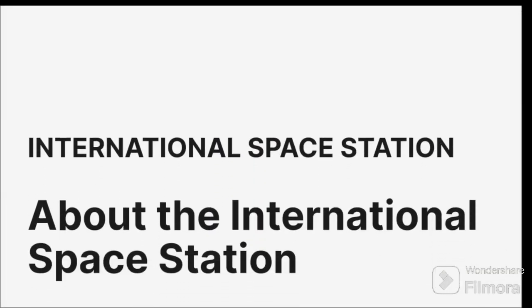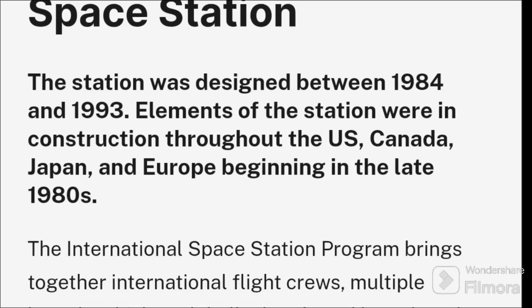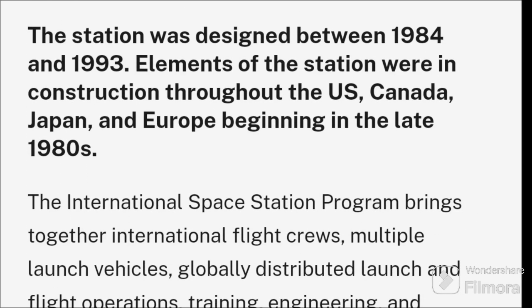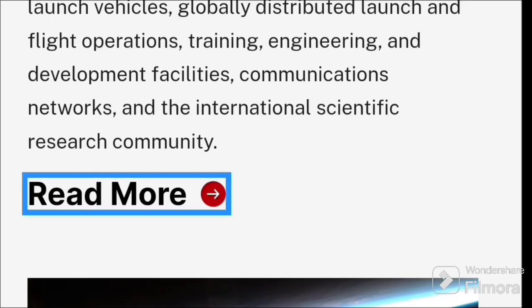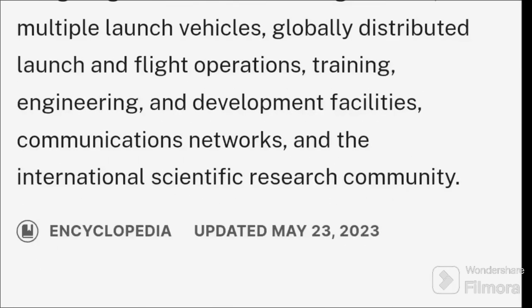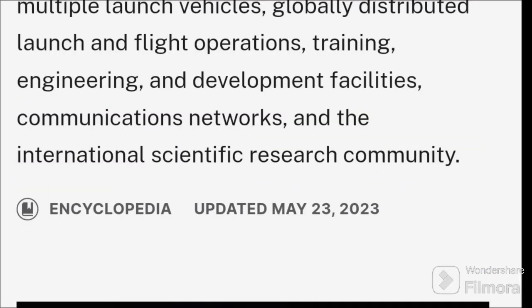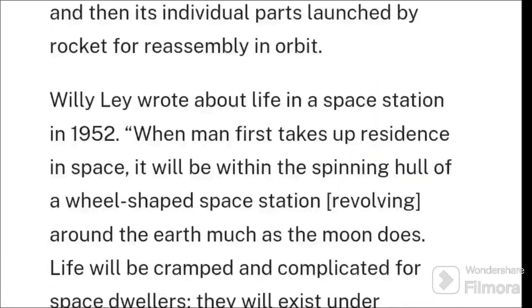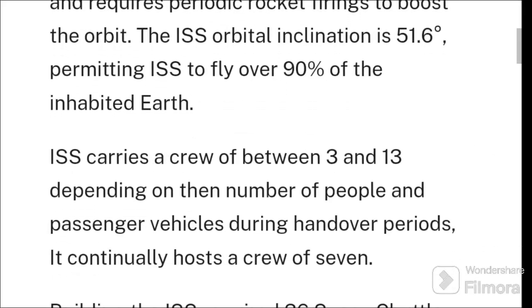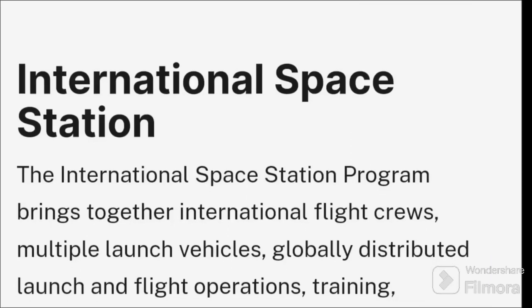Space Environment Research Laboratory, where scientific research is conducted in astrobiology, astronomy, meteorology, physics, and other fields. It's a collaborative project involving multiple countries, including the United States, Russia, Europe, Japan, and Canada. Astronauts from various nations live and work on the ISS, conducting experiments and performing maintenance tasks.